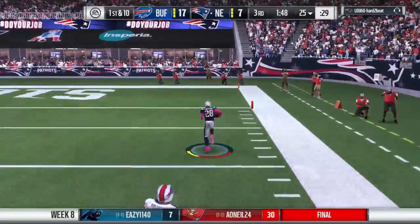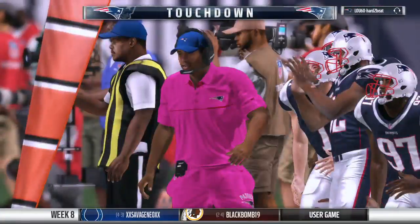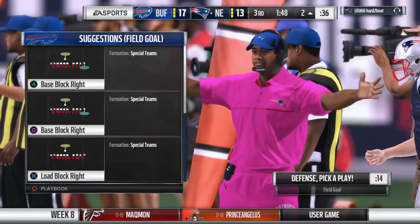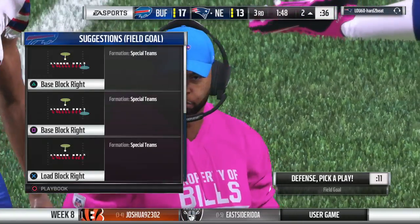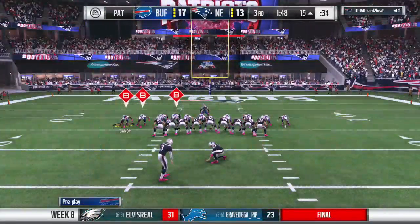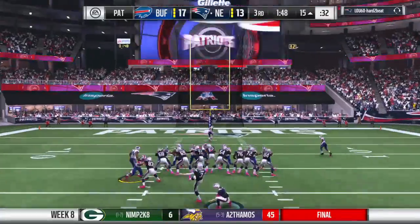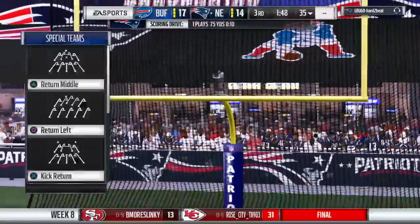Past the 20. And all the way in. Touchdown, New England. A big play there. Hitting double digits with his 10th touchdown of the season. And the Patriots have cut it back within a score. Lambeau to add on the extra point. And this is up and good to make it a 17-14 game.